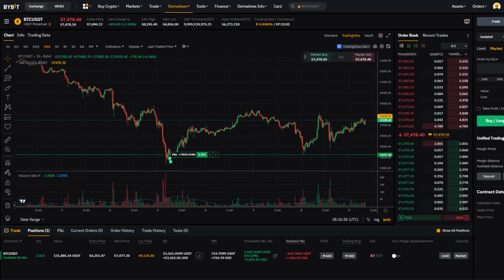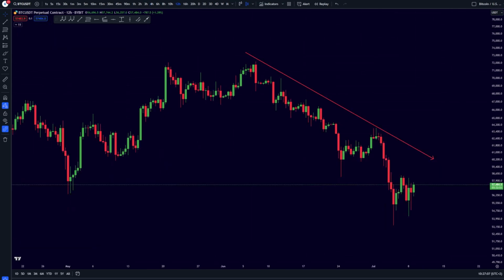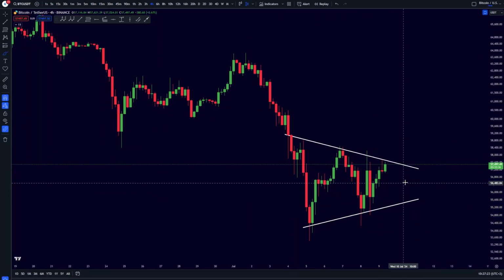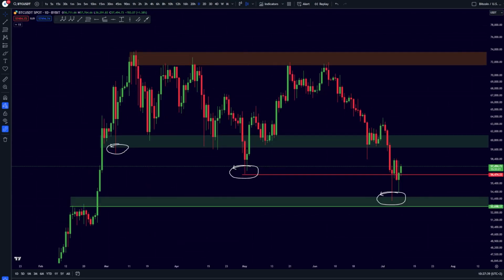Bitcoin is about to create a massive breakout by this week. Bitcoin has been trading inside of this massive downtrend, while Germany has been selling off a lot of Bitcoin, but right now has started to create this symmetrical triangle. So we need to be talking about that exactly, about this Bitcoin bullish divergence and many more charts in this video.